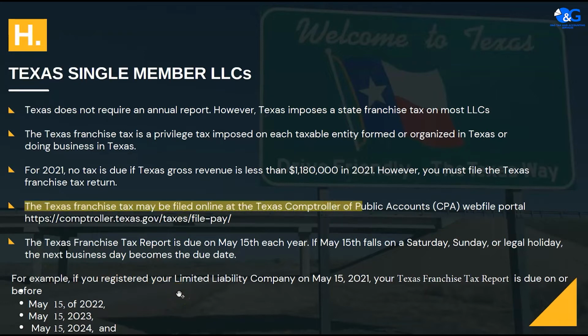Alright, so the Texas franchise tax may be filed online at the Texas Comptroller of Public Accounts CPA web portal. We'll go in there and I'll show you how this looks and how you can register and file it. It's also advisable that if you don't know what you're doing, you hire a tax attorney or a CPA or an enrolled agent to help you file it. We file these forms for foreign owners of single member LLCs every year, and we file a whole bunch of them. So if you need help, you can always reach out to me and I will help you file these forms.